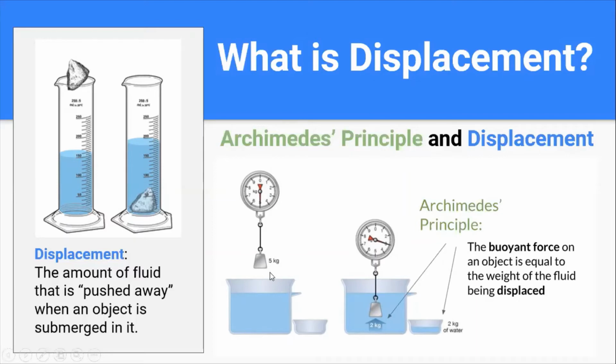So we have a little scale and a little 5 kilogram weight. This scale is reading 5 kilograms while it's out of the water. Also notice this water line is right at the edge of where it can spill over. So if we put even a drop of anything else in here, even a tiny little object, water is going to spill over into this little catch cup. And once we submerge our weight, we see that our object is now only reading 3 kilograms on our scale, and there's a 2 kilogram buoyancy force pushing up on it.